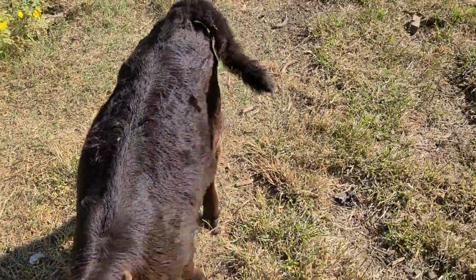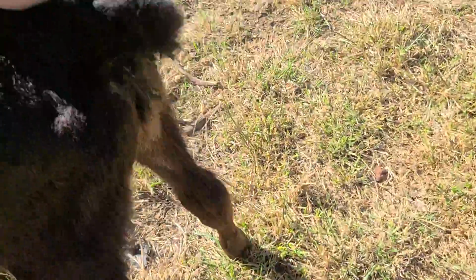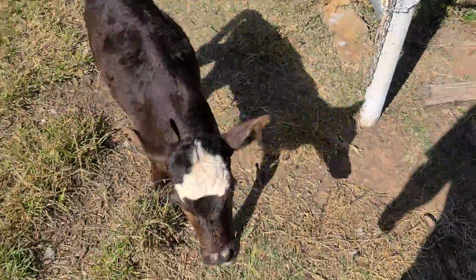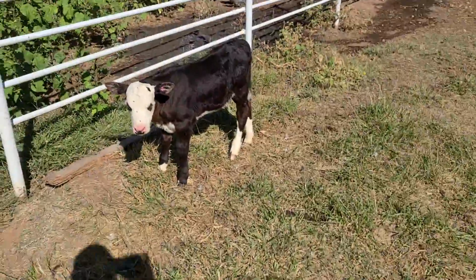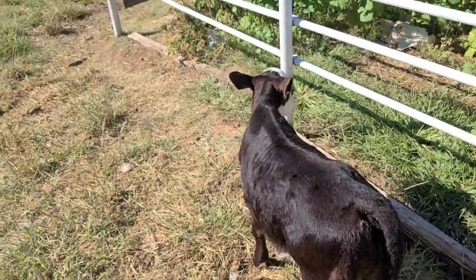Hey, let me take a look at your bum. I need to see if you're scouring. No, she's not. Let's go over here and look at this one. The girls name all of our animals. So this one's Vivian, and this one's Moon. And Moon looks pretty good too.